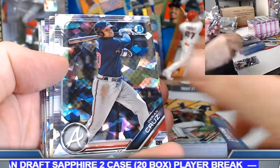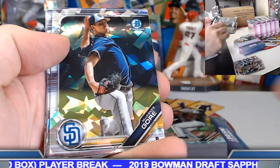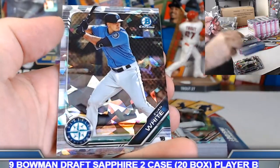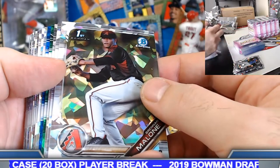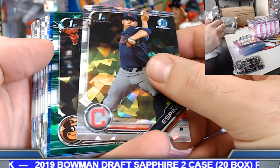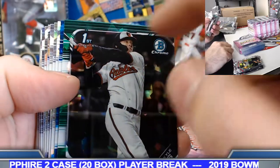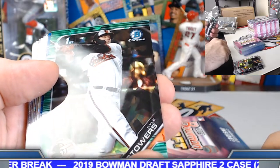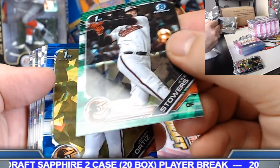Ornelas, Lee, Darian Cruz, Wilson, Kirk, Fletcher, Gore, Campbell, I'm sorry, Isaiah Gilliam, Murphy, Wallner, Evan White, and parallels, blue-green coming up to 50 and 99 in this box. Malone, Arias, excuse me, Daniel Espino, Kyle Stowers, put it on the board here. I am going to call out a little bit of a roller mark on that, right through the hand or the wrist area there, just a heads up on that one. Yeah, a little bit on that.